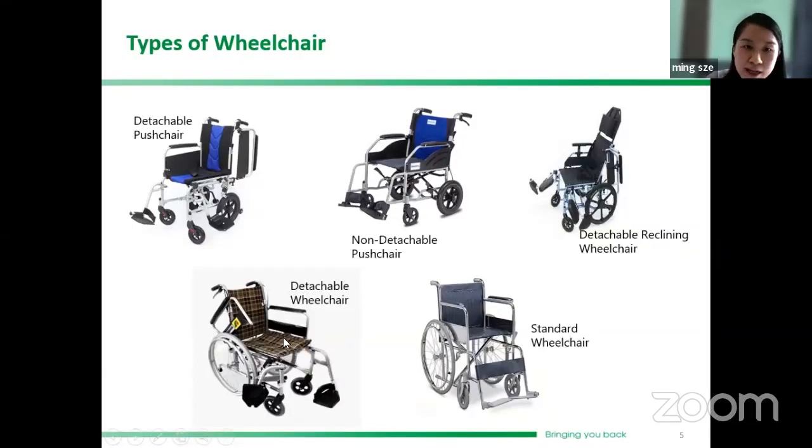Okay, then you can see above, the first two photos over here, it's called a pushchair. The difference between the pushchair and the wheelchair is the wheels. If you see the wheelchair, the wheels are bigger and allow the person to self-propel when they sit on the wheelchair. But when the person has a pushchair, they will definitely need a carrier to push them around. Usually it's for long distance, for outdoor.